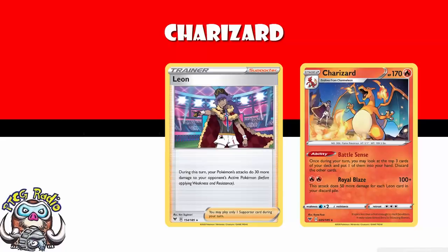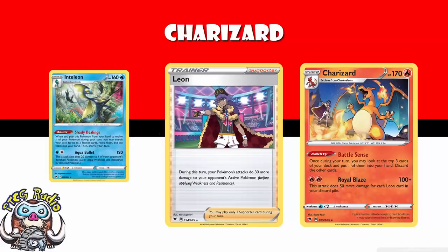Now, one of the lists I showed you does actually play Inteleon, which is kind of cool. Nice as an alternate type attacker, does a bit of bench damage, has that awesome ability that when you evolve into it, you get to search for 2 item cards. In fact, trainer cards. Any trainer cards. And the Drizzle, the stage 1, lets you search for any 1.